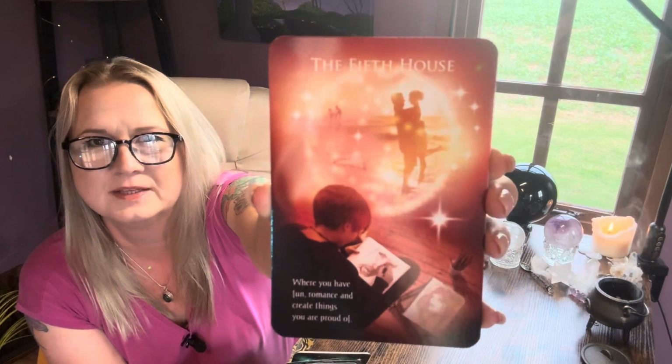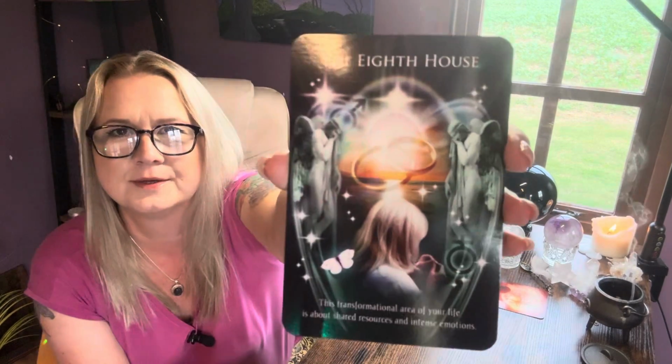Right, let's have a look what houses you've got first. So you've got the 5th house, where you have fun, romance, and create things you are proud of. And that's your 5th house. You also have your 8th house. Ooh, this transformational area of your life is about shared resources and intense emotions. You have also got your 9th house, broadening your horizons either spiritually, academically, or on a long journey.